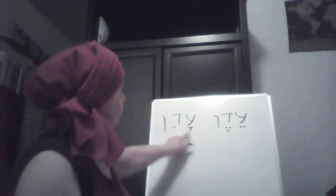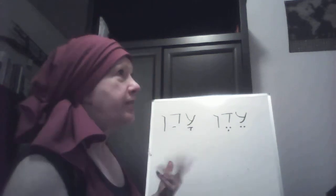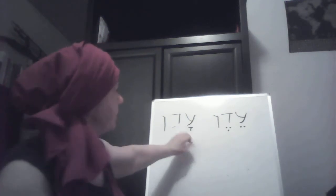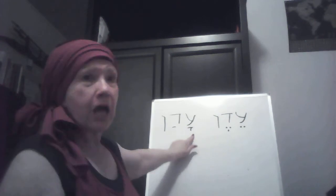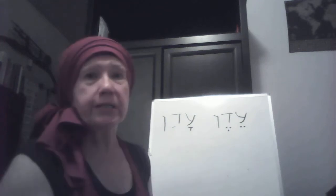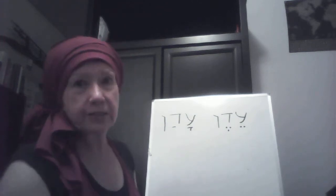This is the verb, adon. Oh, and the ayin is kind of like the aleph. I don't even think I mentioned that last time either. It doesn't have a sound of its own. It only makes whatever sound the vowel marking has. So this is adon. And it means to experience something plush, to experience something luxurious.